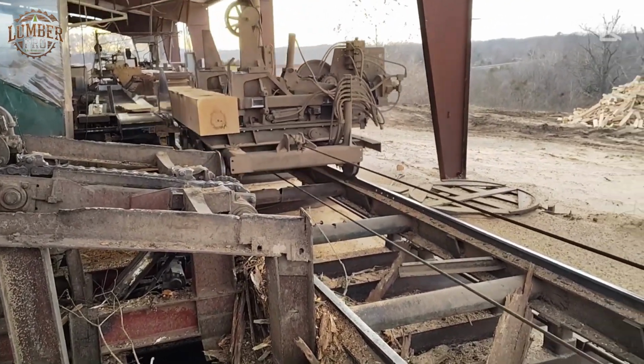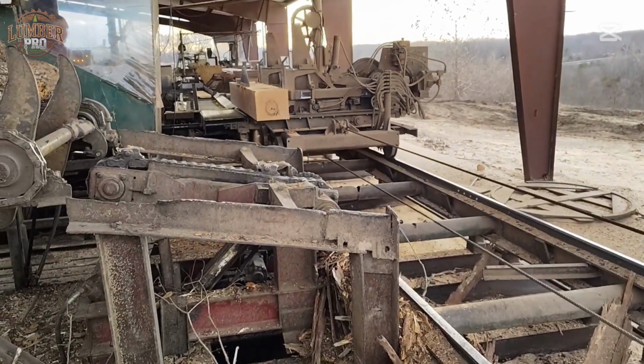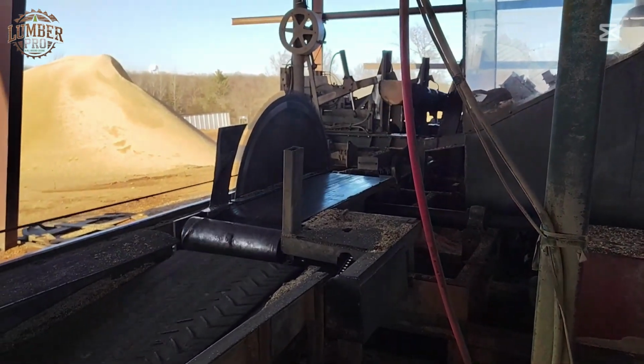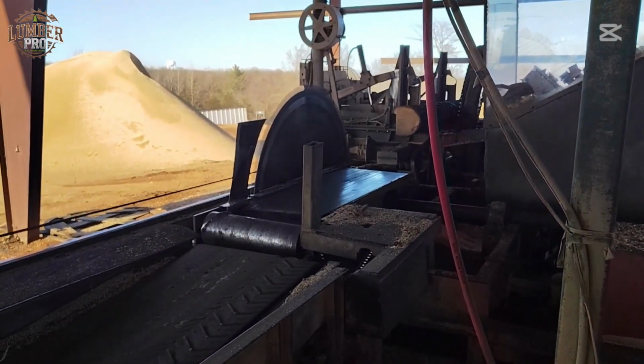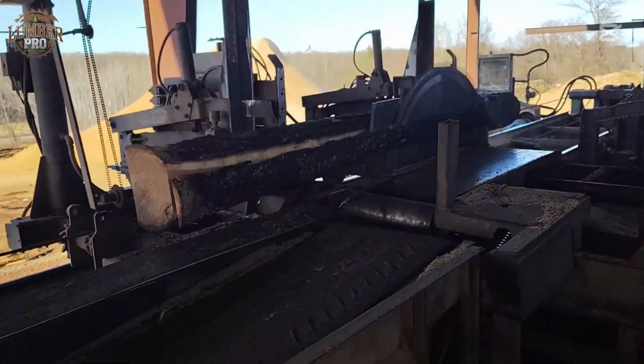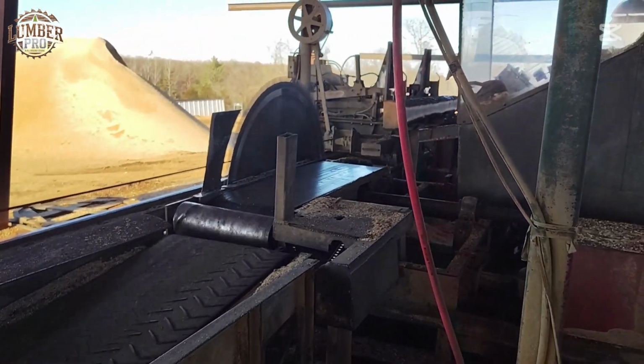Skilled workers monitor each cut, ensuring the boards are of the correct thickness. After being sawn, the boards are neatly arranged, ready for the next processing step. The sawing process is not only the first step in the processing, but also determines the quality of the final product.